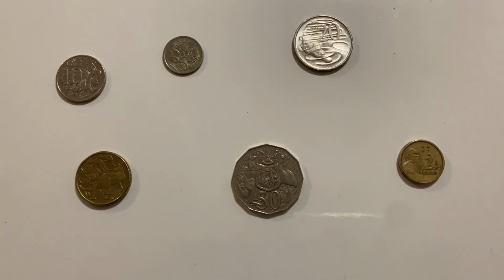So I've got all 6 coins here. I've gone through my piggy bank and found some, which has been great. So can you point to the $2? Oh, see if you can find the $2 and if you can point to that one. Next, can you point to the 5 cents? 5 cents. Oh, remember those key things I talked about, the 5 cents.